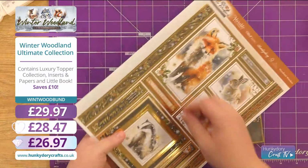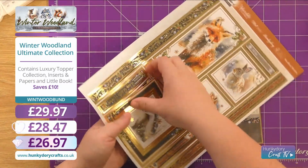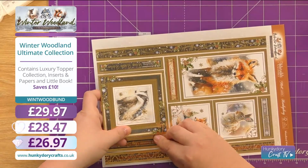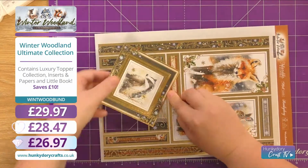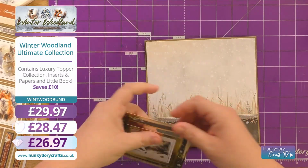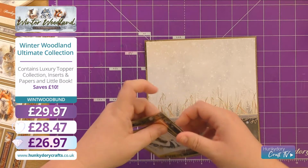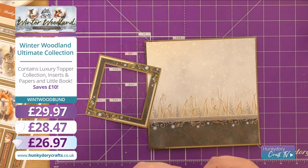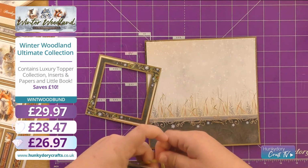So we're going to take our badger friend out of the frame here. Beautiful. And we're going to pop out the outer frame, take out the middle border, and then pop the topper to one side for decorating purposes later on.